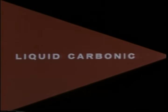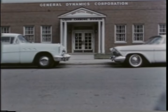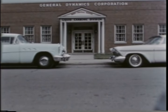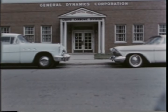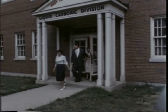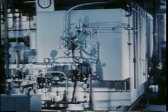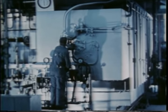Liquid Carbonic, the most international of General Dynamics divisions, with agencies and subsidiaries throughout the Western Hemisphere, is headquartered in Chicago. The division produces many industrial and medical gases, but its largest single product is carbon dioxide, either in liquid form or as solid dry ice. In fact, Liquid Carbonic is the world's largest producer of this versatile gas, used in hundreds of applications from the preservation of foods to the quick drying of foundry molds.